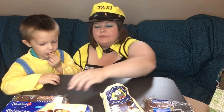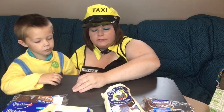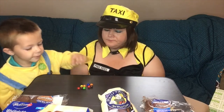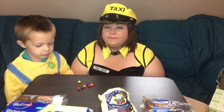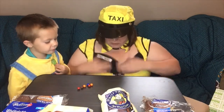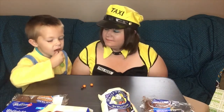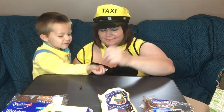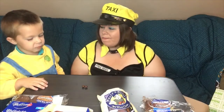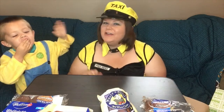Let's play a game. Can people see the game though? Okay, hold on. You can learn your colors, right? Eat the green one. Green? Good job. Eat the yellow one. Eat the red ones. Good job. Eat the blue one. Eat the orange ones. Wow! Now, what color is that? Black. Brown. Brown. Good job. High five. You ready for kindergarten?